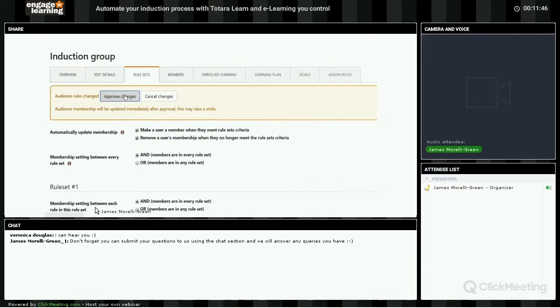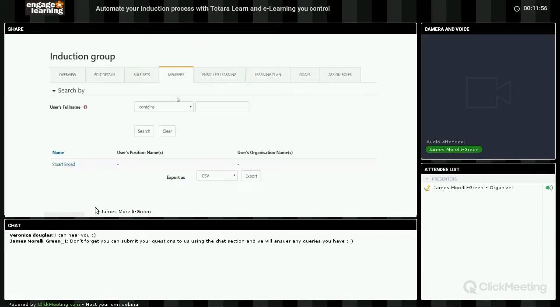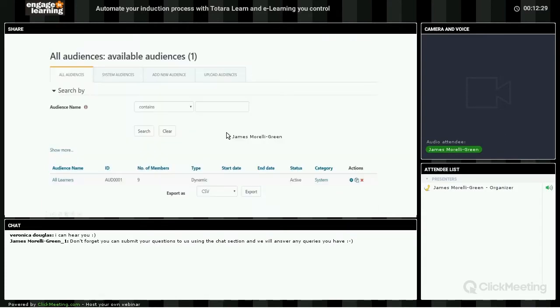We'll approve those changes. And now we can have a look at the membership which has dynamically been created. You can see that Stuart Broad is sat in our audience because he's joined the company within the last 31 days. So once we've got our audience created, we can then link the dynamic audience membership to the content, in this case, the onboarding content.